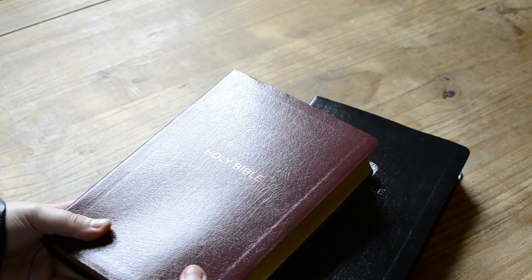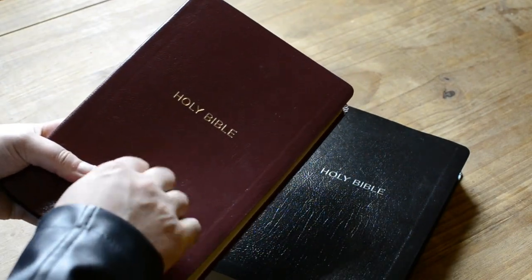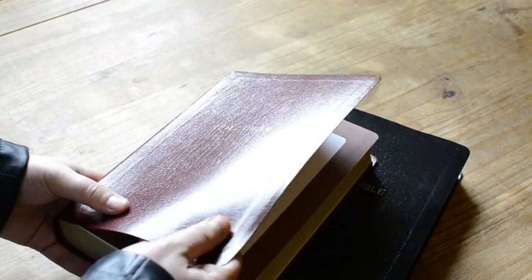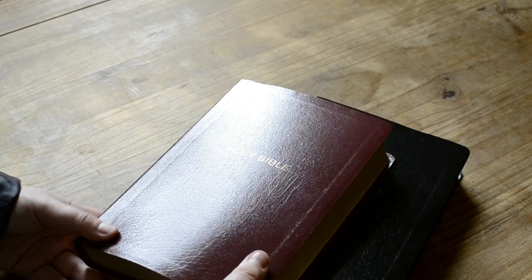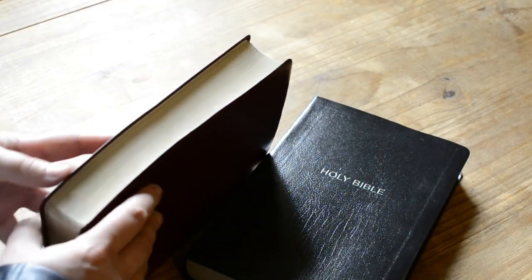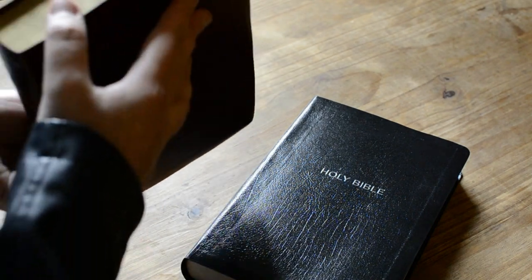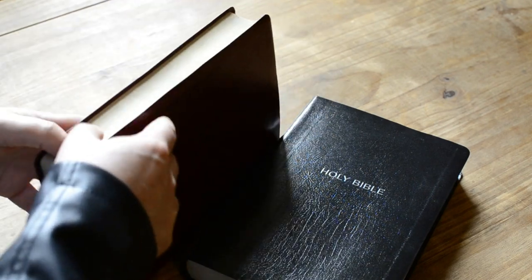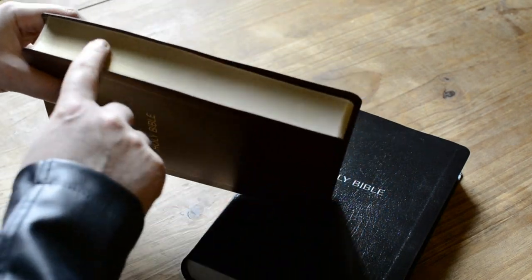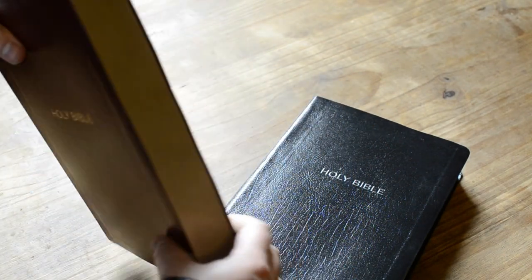But it is on the low price level, so don't expect this to be a deluxe type of cover. It feels a bit kind of plasticky, but for the price it's good. Now this one's supposed to have a gold gilding, but it really does not. In my view, it just has a kind of sprayed gold. In this case here, it doesn't look like there's gold at all. Just a little bit on this side, there's a bit of gold there.